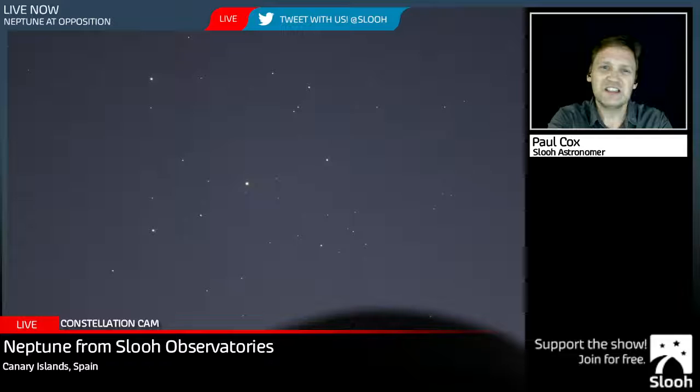Now, I love this constellation cam view. We're going to be fixing these constellation cams on all of our telescopes to give us that lovely contextual view of what the larger telescopes are looking at. But anyway, opposition is also when a planet's apparent size is at its largest, and it's the best time to observe any planet. But for such a distant object like Neptune, it doesn't make as much difference as, say, Mars does when that's at opposition.